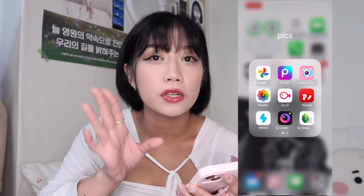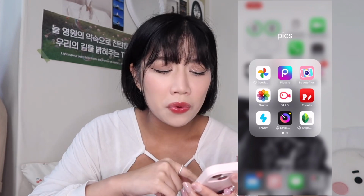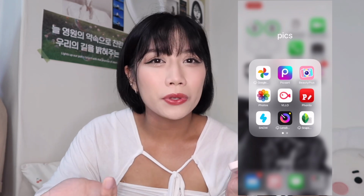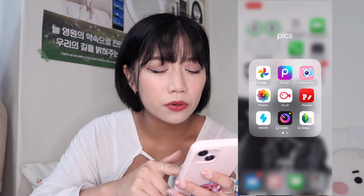Then I have Fonto. Fonto I use to make my thumbnails. That's how I put words on there. Snow, it's just this photo app that people in Korea use. I don't particularly use it. Then I have Lens Buddy, but I don't really use that.